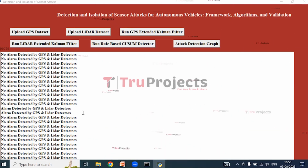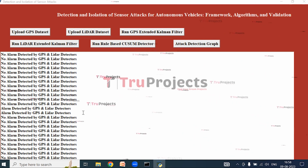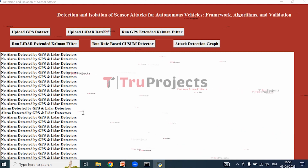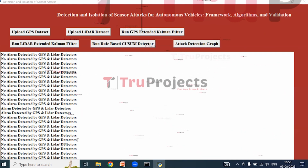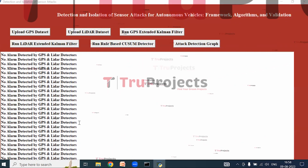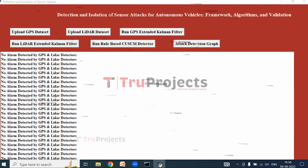In above screen, for each latitude and longitude, CUSUM has applied rules to detect attack, and in above screen, in blue color text, we can see GPS and LiDAR attack detected, and in other records, no alarm detected. If we scroll down, we can view all the detections. Now click on Attack Detection Graph to get the graph.